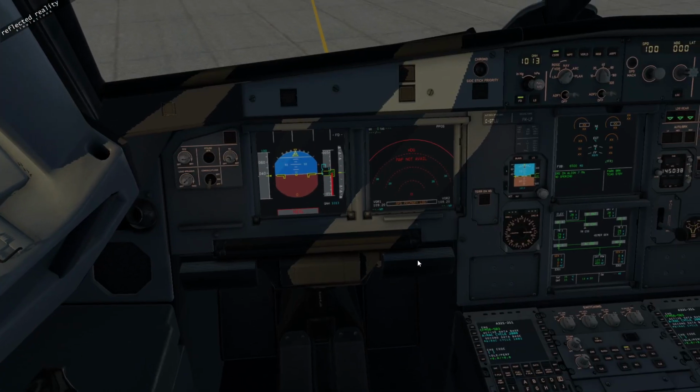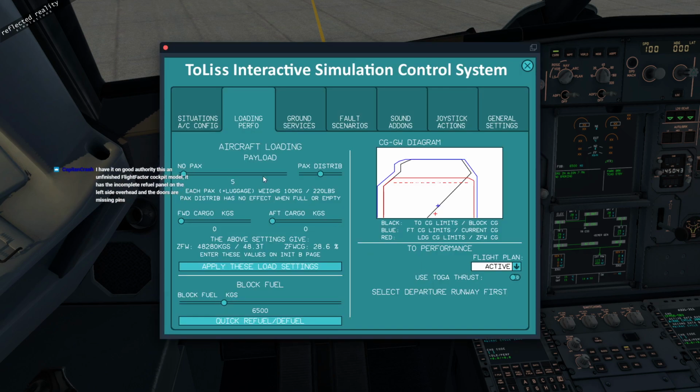Right, let's get into the FMGC and start setting up. Actually, before we do that, we should probably put some passengers on the aircraft. I'm going to have maybe 20 or 30 passengers just for a delivery flight load. And as far as the fuel loading goes, well, it's about an hour and a half down to Nice. So we're going to start off, let's say we'll put 2.5 tons in for taxi and final reserves and alternate.